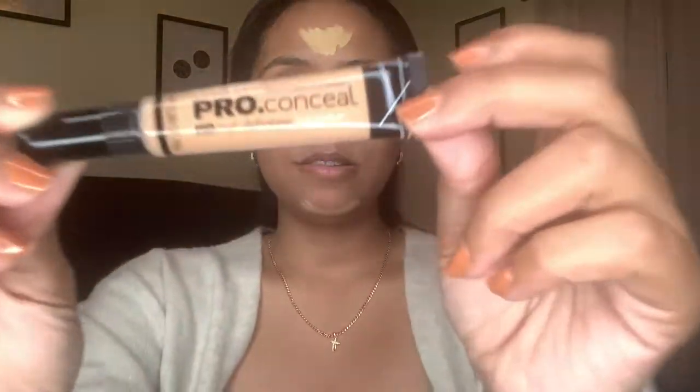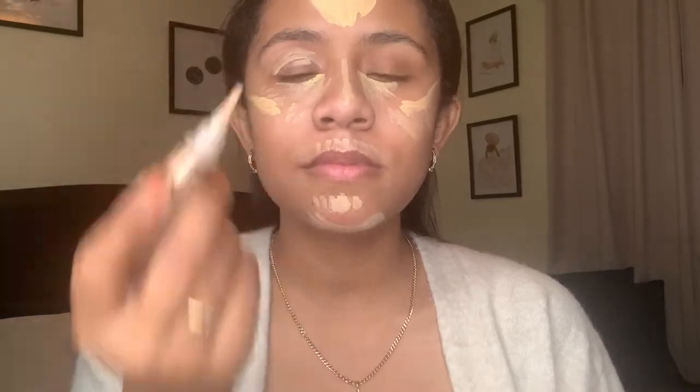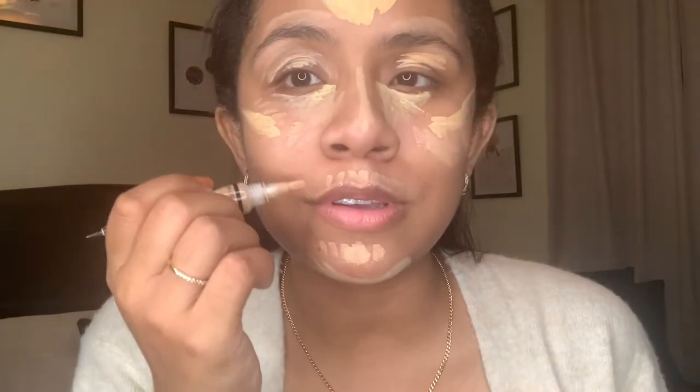Now I'm going to go in with the concealer in light tan, and this is the one that I found was closer to my skin tone. I literally hold this far from me because it squirts all over, like a crazy person, but it hasn't mattered to my madness, I promise you. So I'm going to go in with my contour shade in the shade Toast.